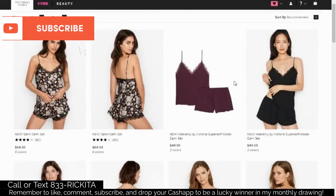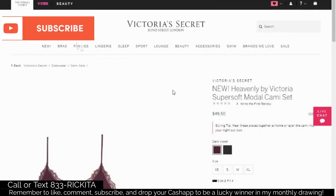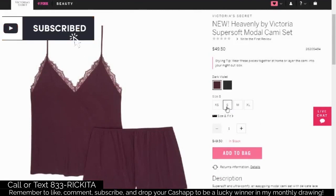You can pick them yourself. You don't have to follow these items, but I suggest you follow them. And you can always rewind, slow it down, or whatever it takes so that you can get this trick to work for you. So I like to click the small, and I like to get 4 of them. And so I get the same items. I don't like to get different items. I think it's just too much work and it's not necessary.